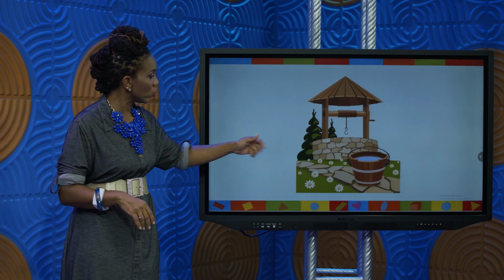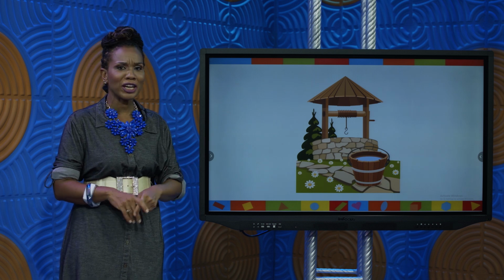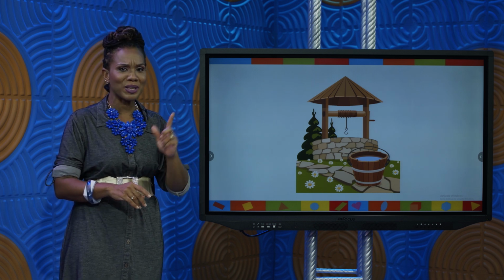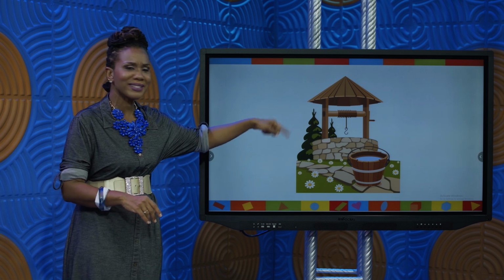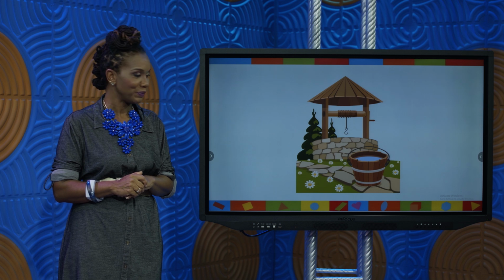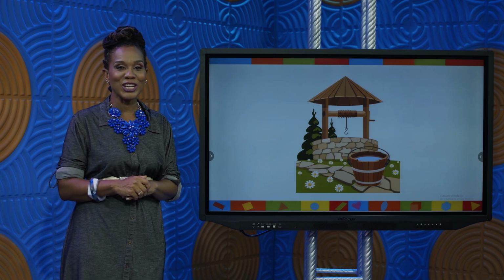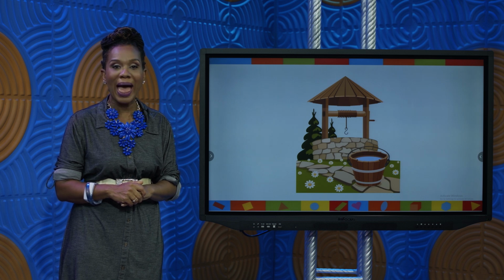This is a place you go to catch water. Some of you may not know this. You may need to check your grandparents or your auntie or someone and ask them, what is the name of this place? So I'll give you a moment. Have you found out? Good. It's a well. And it's a place we fetch water. What's the first sound? W.